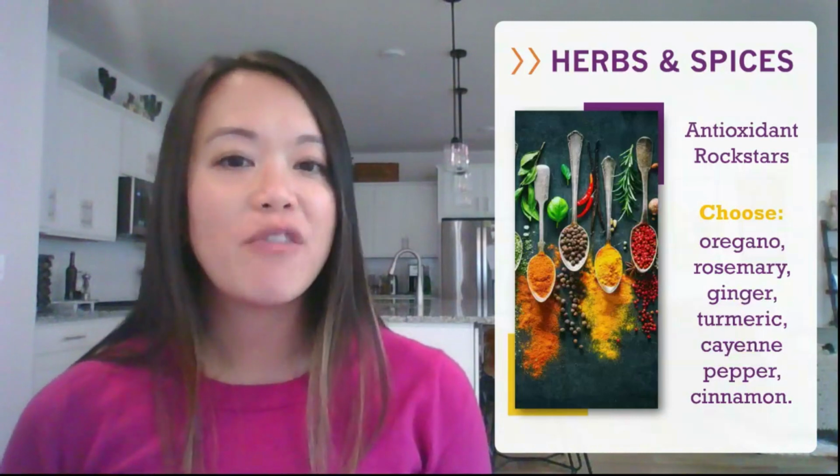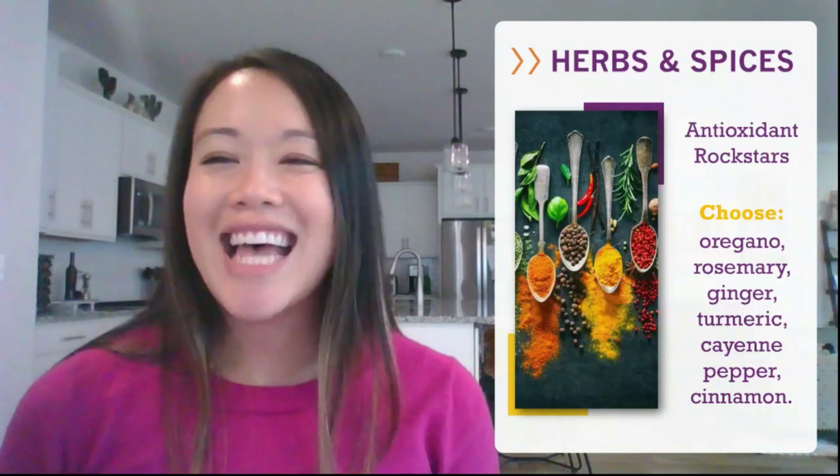Top spices cited are oregano, rosemary, ginger, turmeric, cayenne pepper, and the highest ORAC rating for all antioxidants, cinnamon. The bottom line here is that spices are a delicious way to enhance the flavor of your foods and fall under the category of can't hurt, but with a lot of potential to help.